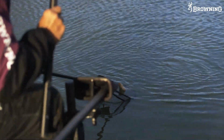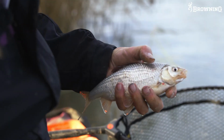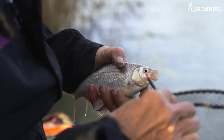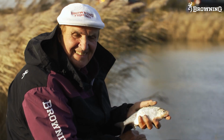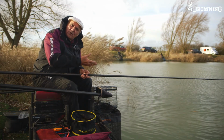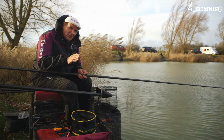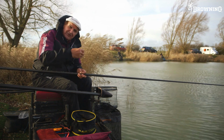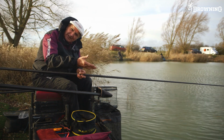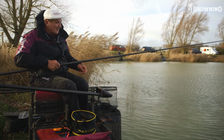Now the water's moving quite a bit today. When you get wind on the water like this, the top surface will be going with the wind, but down on the bottom where the fish are, that will be going back the other way, and that's the way that you have to fish. So I've put quite a heavy float on, 1.5 grams with the weight down, so that it picks up the tow and puts the bait through the right way for the fish.